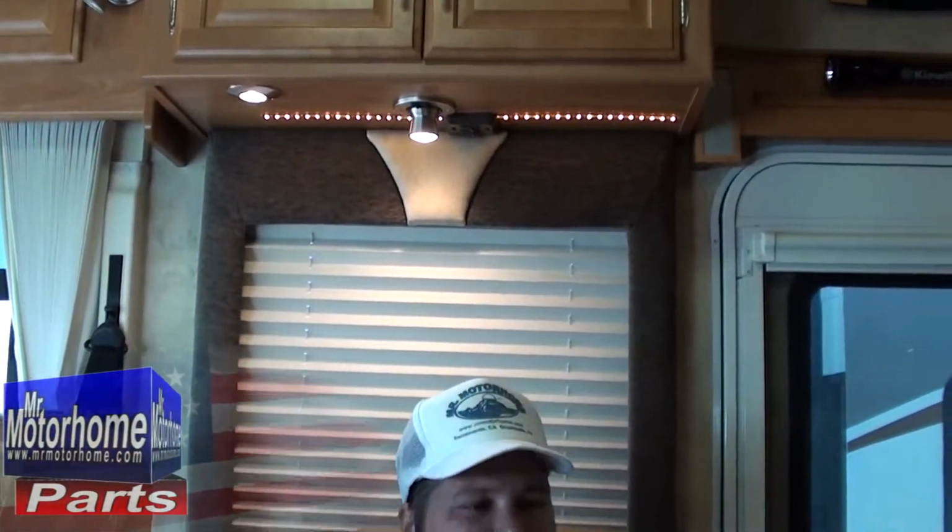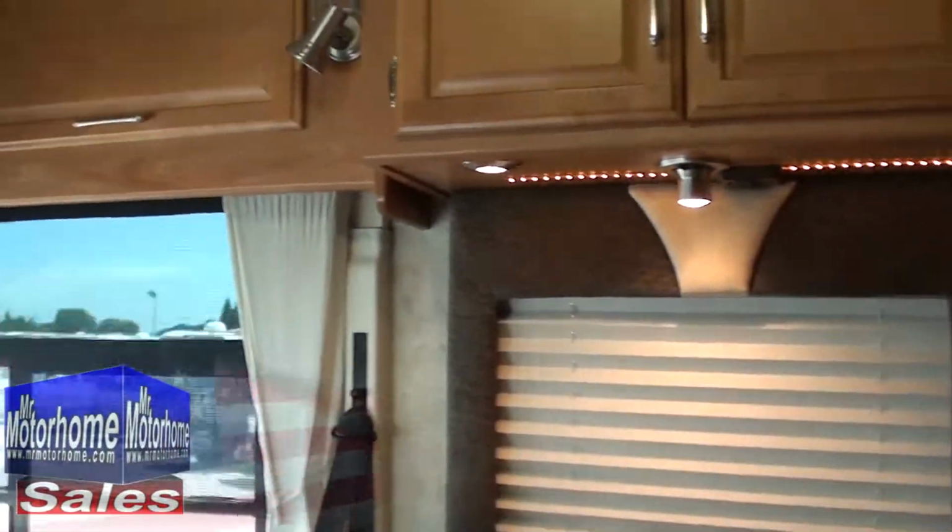Look at this captain's chair. It's comfortable, it's in fantastic shape. I'm able to chat with the drivers, chat with anybody that's sitting on the couch. That couch, by the way, is a power sofa. You can hit the button and it reclines back or forward. You don't have to sit there and adjust it. How cool is that?